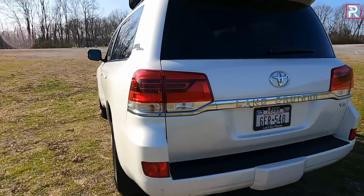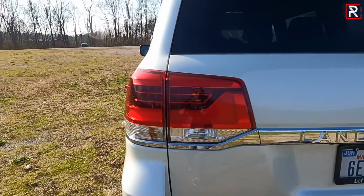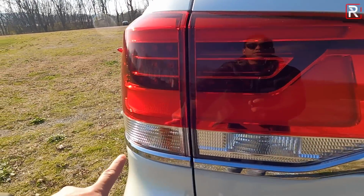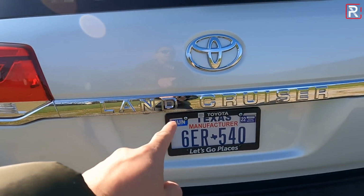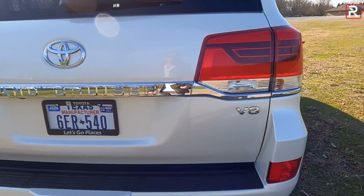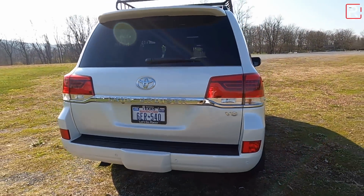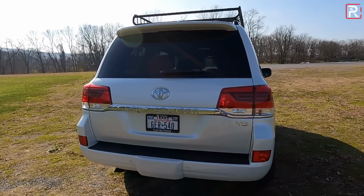Now, looking at the rear, you can see these are the refreshed taillights that they introduced back in 2016. You have LED brake lights and LED taillights, but the turn signal and the reverse light is just an incandescent. The tag lights are surprisingly LED. There's a big old V8 badge at the back of this thing to remind everyone this thing is a gas-thirsty pig out on the road. And overall, it's got that traditional boxy shape to it, which a lot of people like.